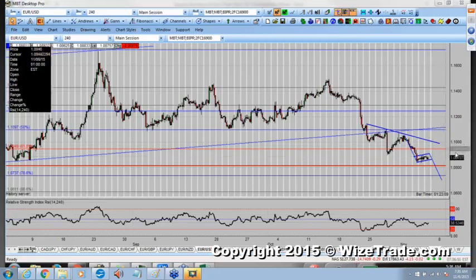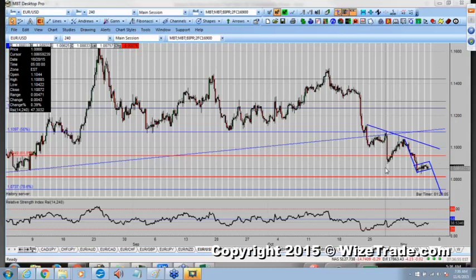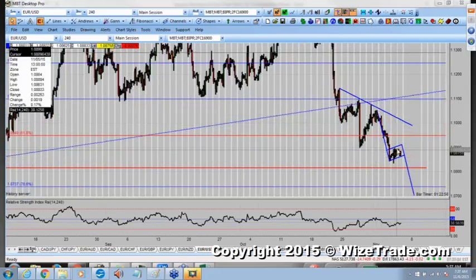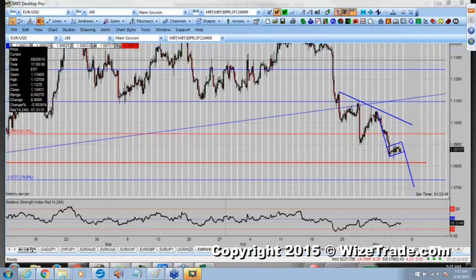Didn't you just hear me say the same thing about the monthly charts? On a move lower, if it's a shallow retracement, chances of a follow through are pretty high, right? Didn't I just say that? We were looking at a monthly chart, and now this is a 4-hour chart. So if you're out there going, I'm going to buy the euro because it's oversold, or I'm going to short the dollar because it's overbought, better be careful.